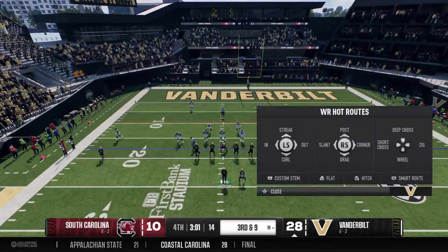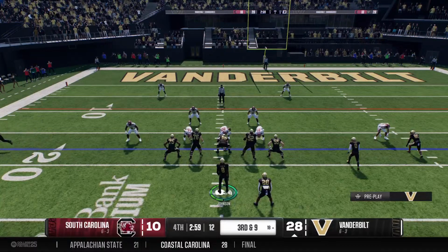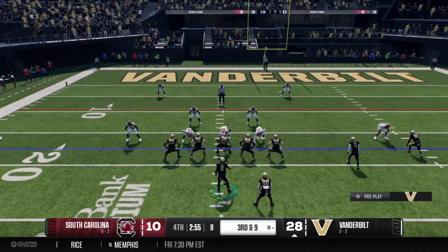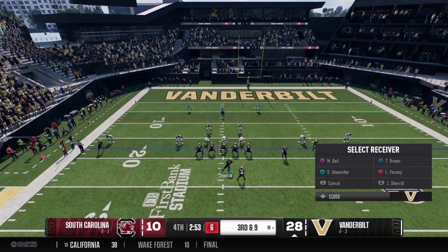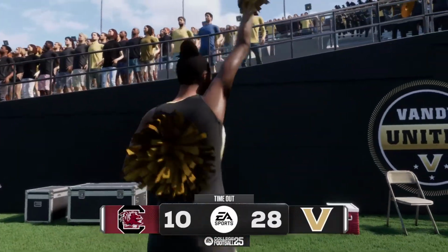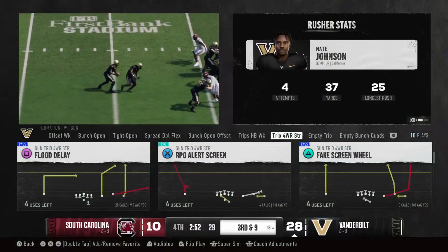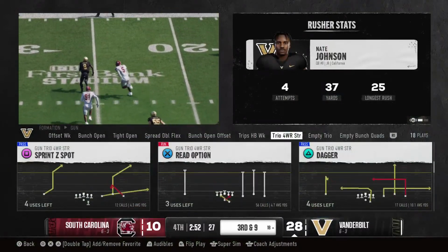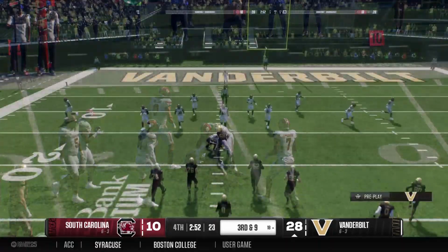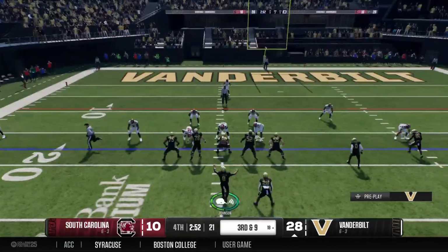Now facing a 3rd and long. Quarterback making adjustments with his receivers. Offense calls a timeout here. Critically important to make sure they have the right play called and everyone on the same page here. A 3rd and long coming up here.